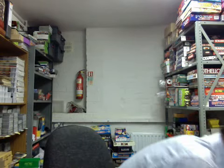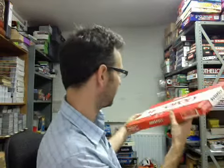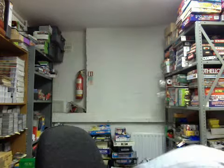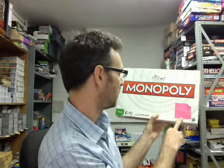Monopoly, I buy and sell all the time. There's millions of these issued, but there's always people looking for them. The older the edition, the more you're likely to get for it. This is, I think, a 1970s or early 80s one. I'll get £10 to £12 for these. There's been loads of different versions of Monopoly done. Most of them are worth picking up. This is the Revolution version. I'm looking at getting £12 for that. Again, that was £1.